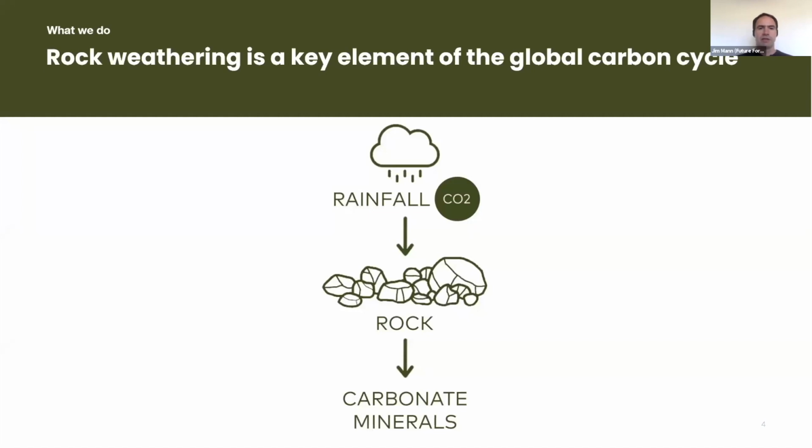So rock weathering is a key element of the natural carbon cycle. It removes between 10 and 100 million metric tons of CO2 from the atmosphere every single year without us doing a thing. The way this works is that as rainfall falls through the atmosphere, it absorbs CO2, forming a weak carbonic acid. When that carbonic acid comes into contact with basic rocks, it precipitates carbonate materials.